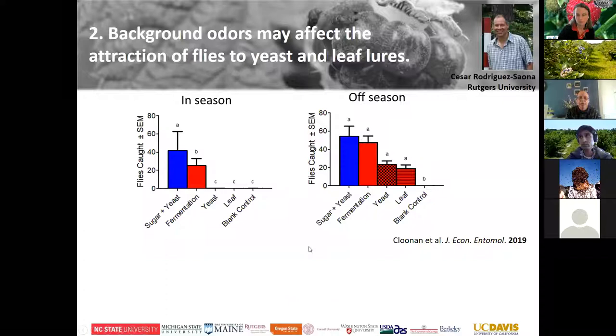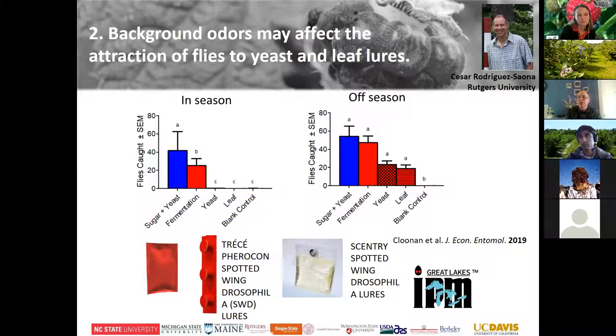To date, the lures based on fermentation odors remain the standard for monitoring SWD and are commercially available in the US. Although these lures are effective and provide early warning in some states, they are not selective and do not always correlate with fruit infestation. And next.